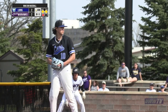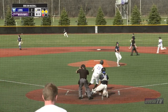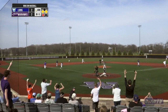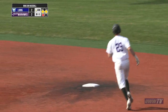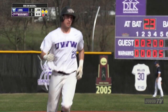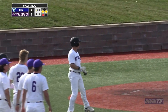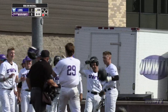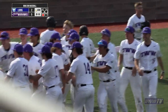So 2-2 is our score. Warhawks have eight hits on the day, half of those coming in this inning itself. And that one's back towards left field. Gone! Ryan Norton goes yard. And Ryan Norton's going to drive in two runs and one himself, so make it three RBIs on the day for Ryan Norton. Just his third home run on the year, seventh all-time in his career, as the Warhawks are going to celebrate again with the football helmet.